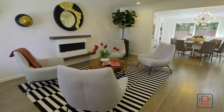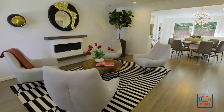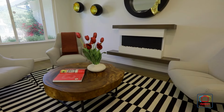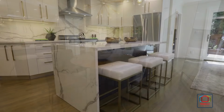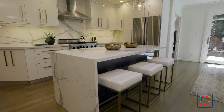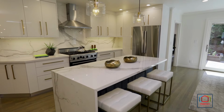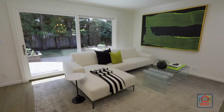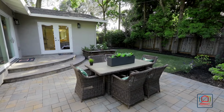Light, bright interiors adorned with hardwood floors and tremendous natural light begin in the living room with an electric fireplace. The dining room flows into the kitchen, featuring quartz countertops, a Porcelanosa-topped waterfall island, and appliances from Wolf and Bosch. Nearby, the family room opens to the backyard for seamless indoor-outdoor living.